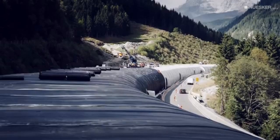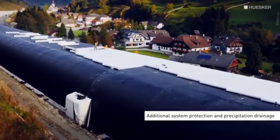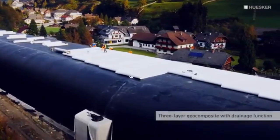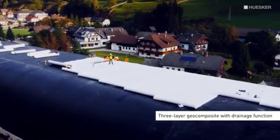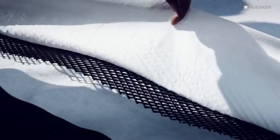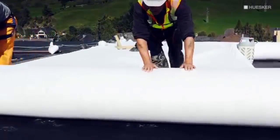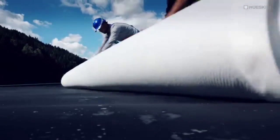To protect the waterproofing system while facilitating the hydrostatic pressure-free drainage of precipitation, a three-layer geocomposite, comprising two outer non-wovens, each with 200 grams per square meter, and an inner compression-resistant PEHD drainage unit, is additionally installed directly over the double membrane.